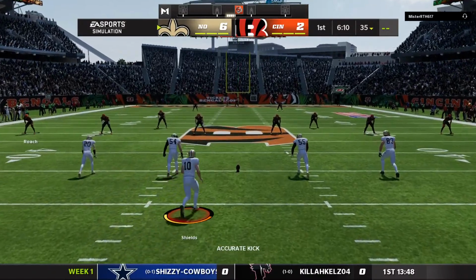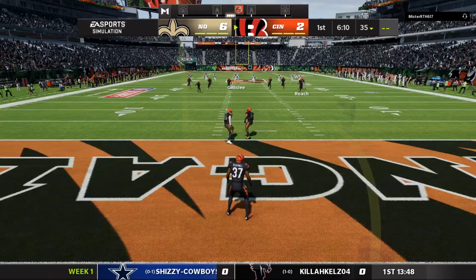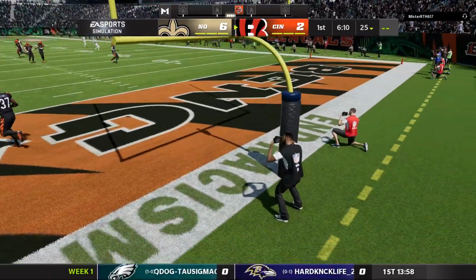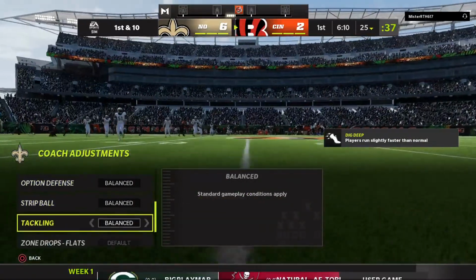Following the botched PAT, they're set to kick this one away. And they will not get a chance to return this one as it's through the end zone for a touchback.